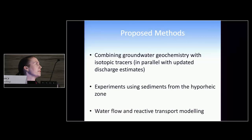So some of the ideas that I'm thinking about for furthering this research is to start some new monitoring combining groundwater geochemistry with isotopic tracers to answer those questions about what reactions are occurring. And then this time to try and make sure we do it in parallel with updated discharge estimates, so we get both sides of the picture at the same time. Also to conduct some experiments using sediments from the hyporheic zone to just get a much better idea about what factors are going to control the reactions occurring within that zone in terms of nitrate transport and reaction. And then finally, some further water flow and reactive transport modelling.